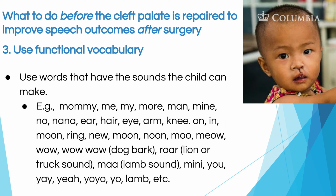Use functional vocabulary. Use words with speech sounds that the child can make. Here's some examples. Mommy, me, my, more, man, mine, no, nana, ear, hair, eye, arm, knee, in, moon, ring, new, noon, moo, meow, wow. The dog bark, roar, the lion or the car sound, ma, the lamb sound, mini, you, yay, yo, lamb. All those kinds of sounds.